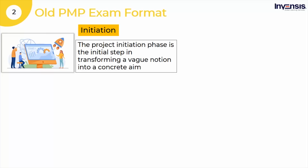Firstly, we have project initiation. The project initiation phase is the initial step in transforming a vague notion into a concrete aim. You must construct a business case and characterize the project on a general level at this stage. To accomplish so, you must first determine the project's need and then create a project charter.